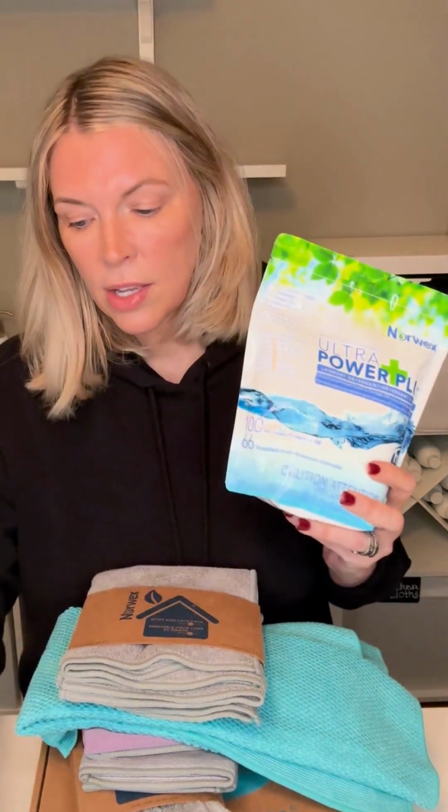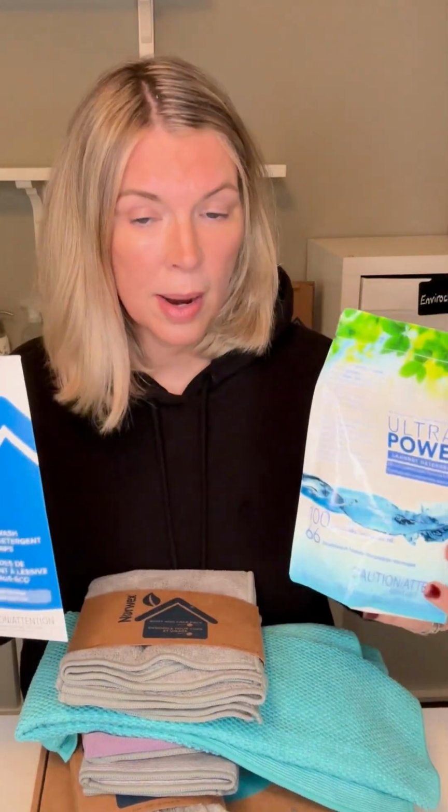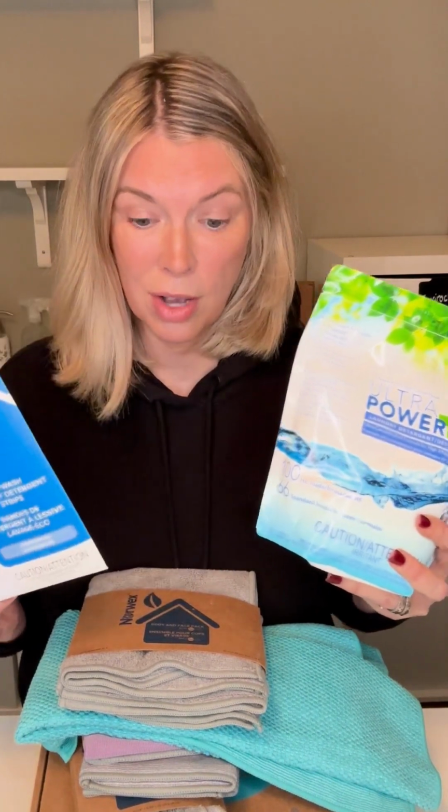So in the Safe Haven Package Plus, you could get the Ultra Power Plus or the Eco Wash detergent strips. And the Safe Haven Package Plus is $181.99. Regularly, if you bought it all separately, would be $203.91. So you're saving $22, which is awesome.